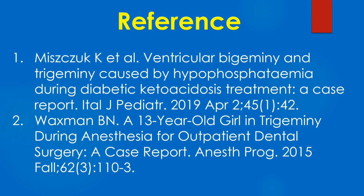Here are a couple of journal articles reporting ventricular trigeminy.